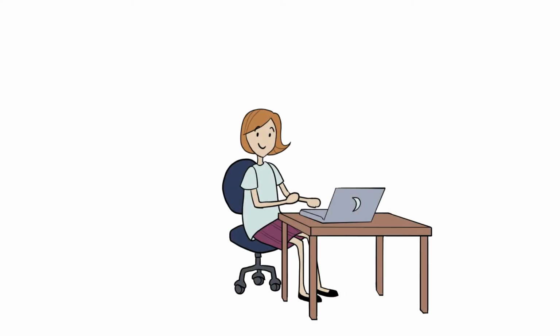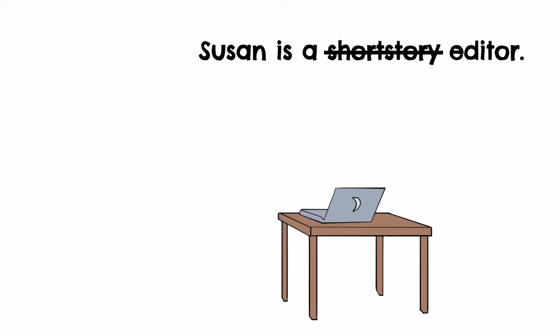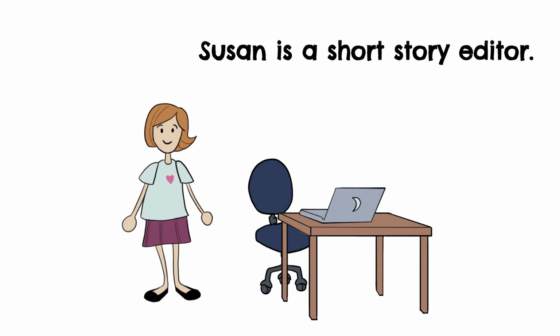For example, meet Susan, who works as an editor and specializes in short stories. Susan is a short story editor. We are using two words to describe the kind of editing she does. We don't combine the words to create one new word, but we can connect them with a hyphen. If we didn't use the hyphen, the sentence indicates that Susan is really short.